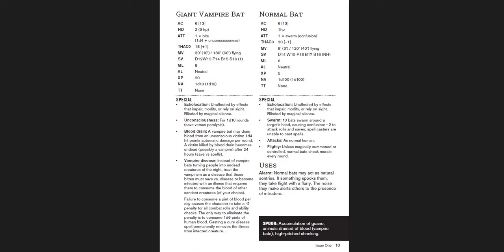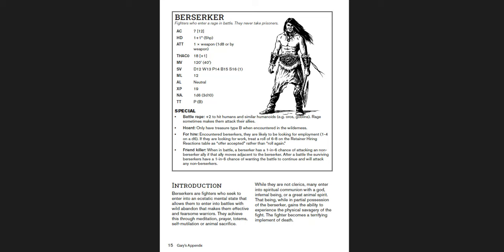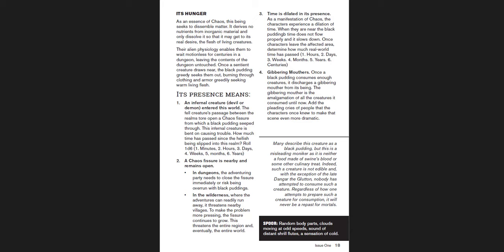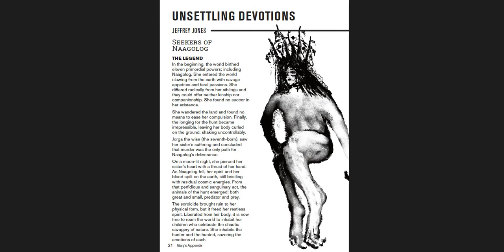Even things like bats, right? Giant vampire bats and normal bats and ways to use them. Bears, beetles, berserkers. Great ideas here. The black pudding, fantastic. Fantastic thing. What does the presence of a black pudding mean in a particular dungeon? And of course it has the spore, the idea that it's close, or the sign that it's close. Each of them has a different one in the bottom right of each of these, so I really like that. Really cool. Really, really cool.